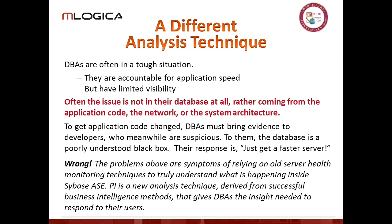One of the other interesting numbers that you get out of Gartner Group studies is that 70 to 80% of all application performance issues come not from the database, but from code. If you've got bad code, guess what? You are out of luck. Identifying the bad code, that can be a bit of an adventure. That's one of the things we'll do with our performance intelligence tool.